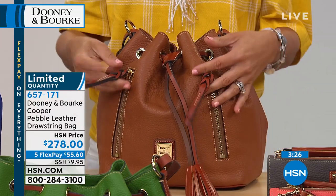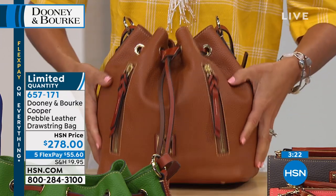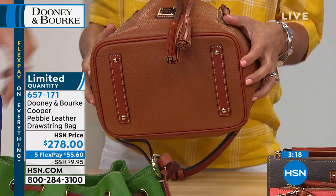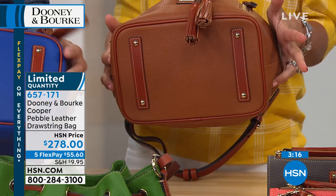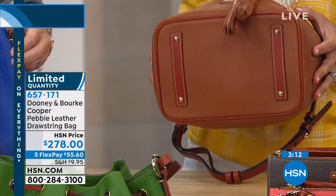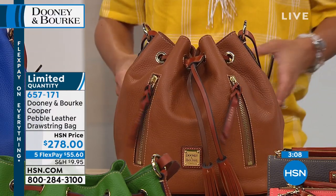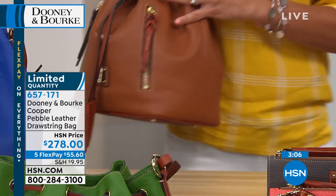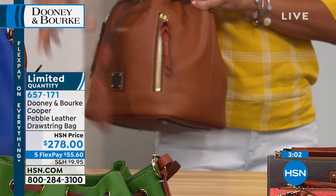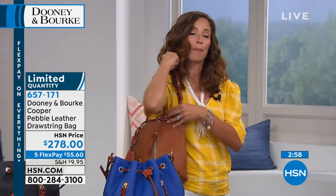Absolutely love the hardware detail, the braided zipper pulls, the double tassel detail. You mentioned that gorgeous piping detail along the bottom. We didn't have to do that. No, that's just extra oomph. Look at the fabulous feet. Look at how wide the base of the bag is. I know I showed you once it was open. This is so easy to carry. It's so lightweight. I need to grab something in my bag. It just instantly draws open, reach in, I'm on my way.